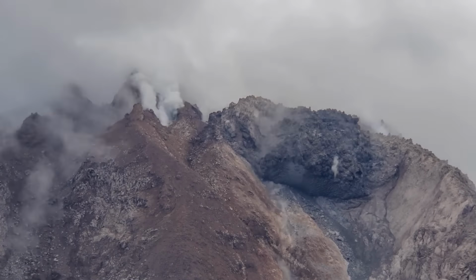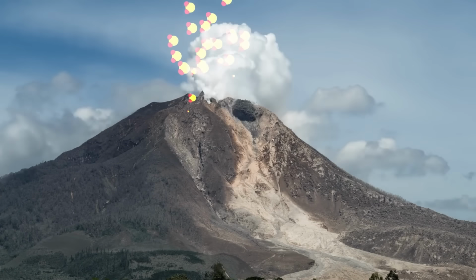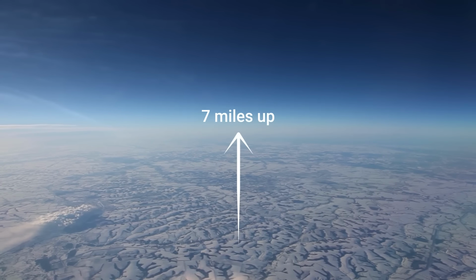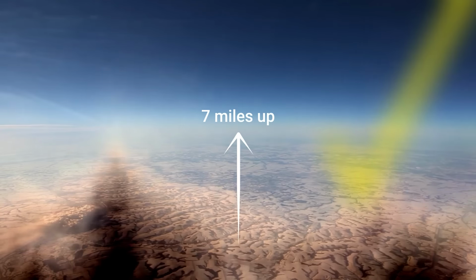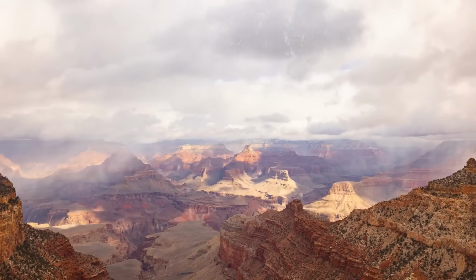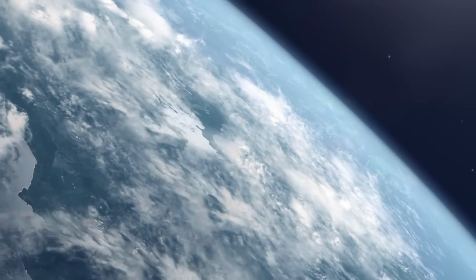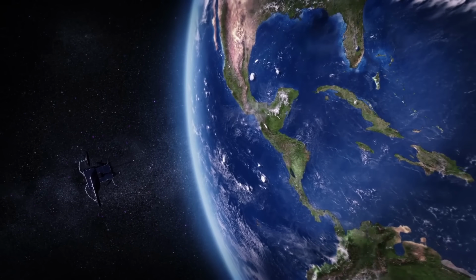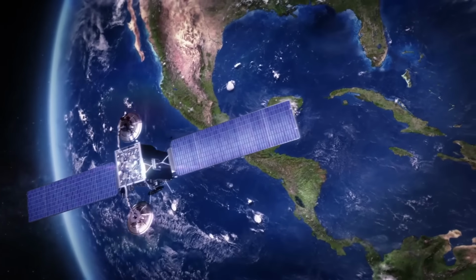When a major volcanic eruption happens, it can send sulfur dioxide soaring into the stratosphere, which is about 7 miles up in the atmosphere. Once there, it transforms into tiny aerosol particles that scatter sunlight, helping to cool the planet. This cooling effect isn't immediate though. Those particles can hang around for a couple of years and even circulate all around the globe. Nowadays, we've got special equipment to monitor sulfur dioxide emissions from space.